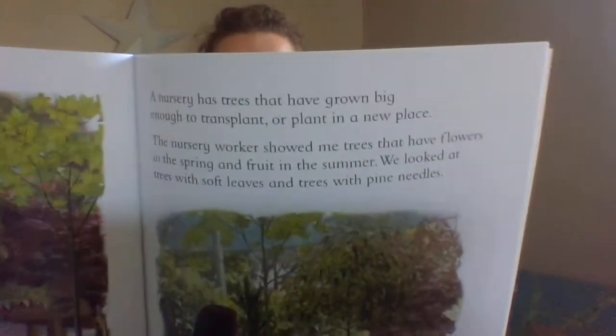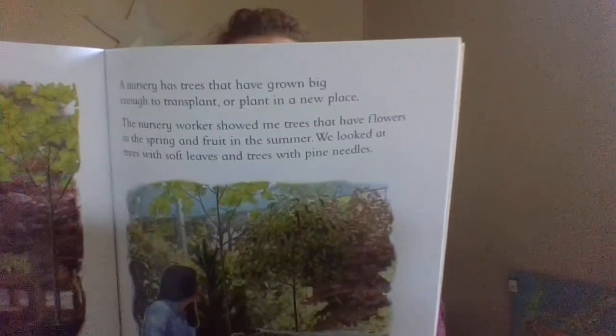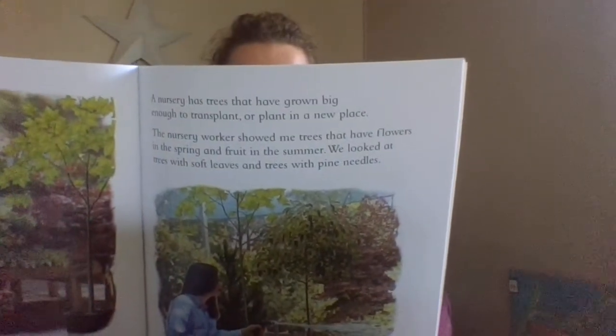Okay, so here she is at the nursery, and the nursery worker is telling her more about the different types of trees, helping her choose what kind of tree she wants. Because not all trees are the same, right? They do a lot of different things. Some grow food, some have flowers, some just have leaves, and then others, like pine, evergreen trees, like Christmas trees, have pine needles.